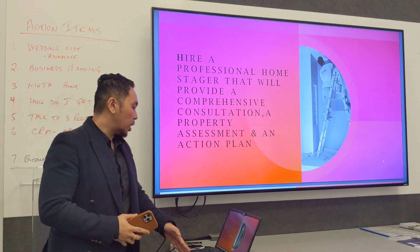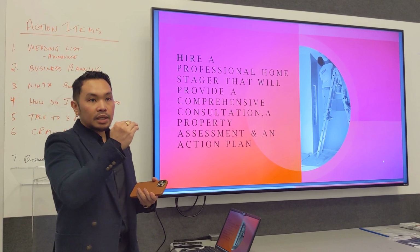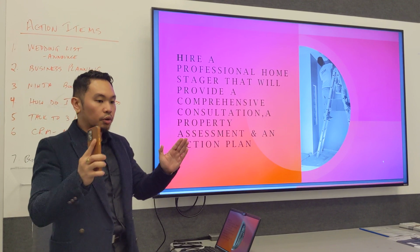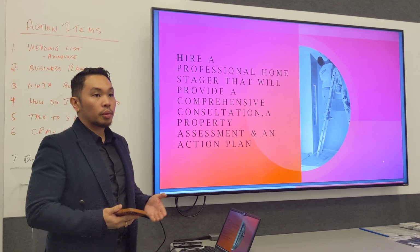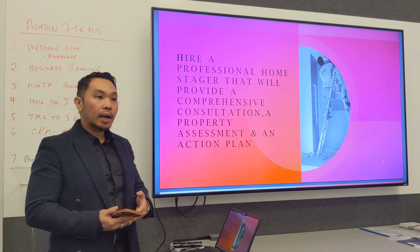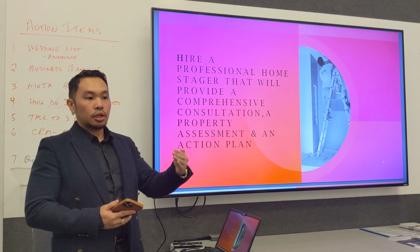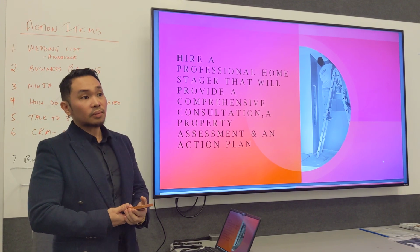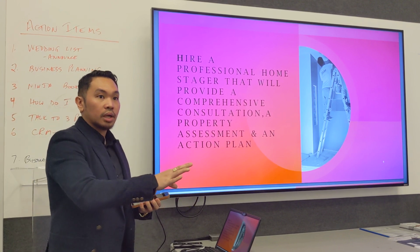The comprehensive consultation that we provide is a checklist that covers exterior, interior, floor to ceiling. That's what we do, and that's what we're trained for. Also, the assessment will provide an action plan after maybe a week. We will be able to provide you a clear direction or a manual on which parts of the house you need to invest more in than the other areas of the space.